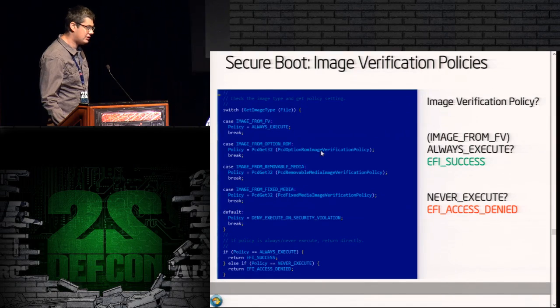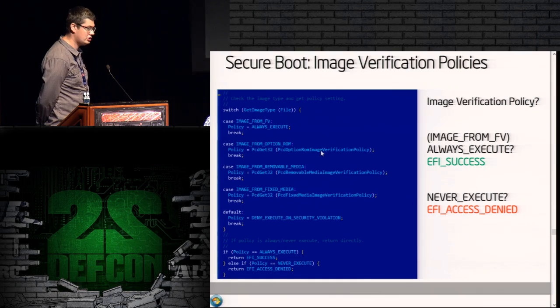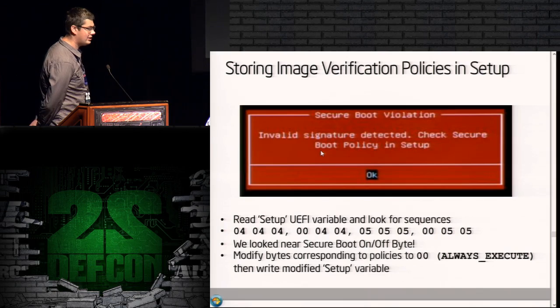So this is how the policies are implemented in open source EDK2. As you can see, they are fixed values that are taken from a platform configuration database, so they cannot be changed at runtime. But sometimes BIOS vendors may choose some flexibility and decide to put them in setup. So this is an actual screenshot from a Secure Boot image verification violation, and this gives us a key where to look for these values. And the setup variable did have these values.